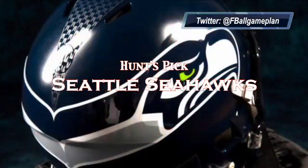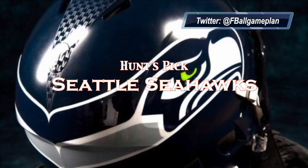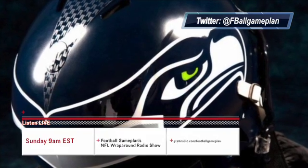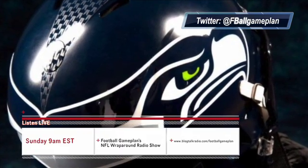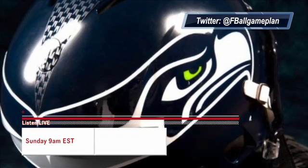I like Seattle in this ball game. I just don't think this is a good matchup for Detroit. They are one-dimensional. They will throw the football, and they will have some opportunities to hit big plays downfield. But I also think Pete Carroll and company will do a great job of bracketing Calvin Johnson in this matchup.